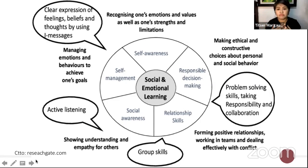By doing that, when we also form positive relationship, then we have group skills. And this answers also the social concerns that we have, because one thing that I am thinking is, of course, the students are the ones who are really affected by this pandemic and by this situation. So as parents and teachers, we are the adults here, and we have the responsibility to make relationship so that these children won't feel that their social and emotional areas of development are not being considered.